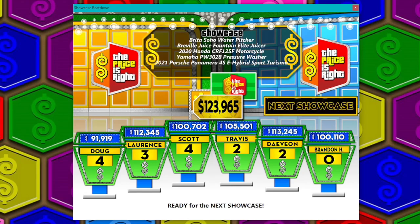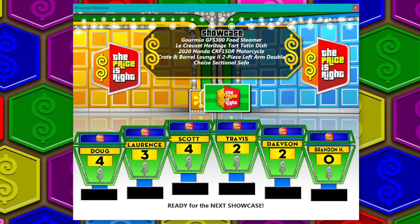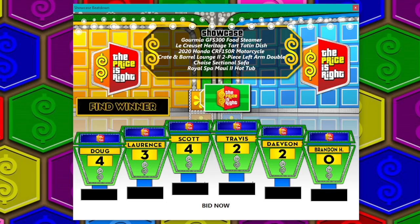The game stays interesting, folks, as we continue on with this next showcase. This showcase begins with a Gourmet GFS 300 food steamer, a Le Creuset Heritage Tartan dish, whatever that is, a 2020 Honda CRF150R motorcycle, a Crate and Barrel Lounge 2 two-piece left arm double chaise sectional sofa, and a Rose Bar Maui 2 hot tub. We come back. From the Were You Paying Attention department, this showcase could be yours if the price is right. All right. The hot tub's in play. Do you remember how much it costs? Let's find out as you make your bids.